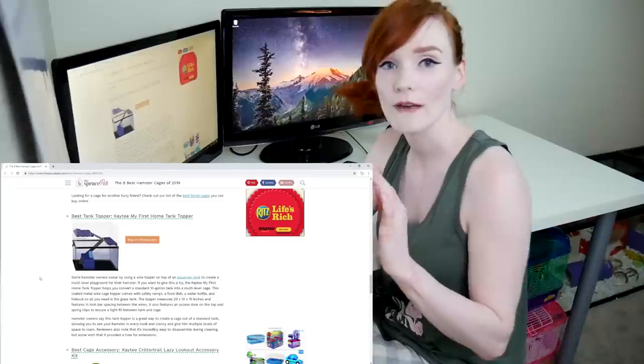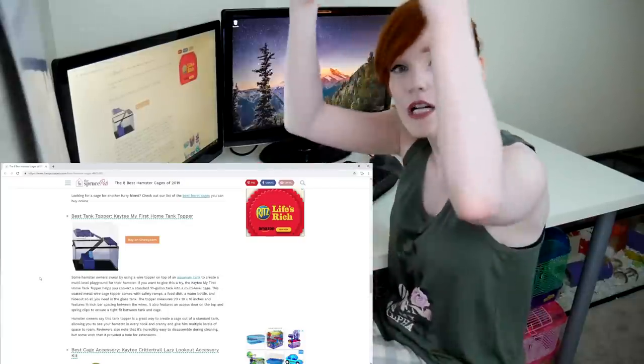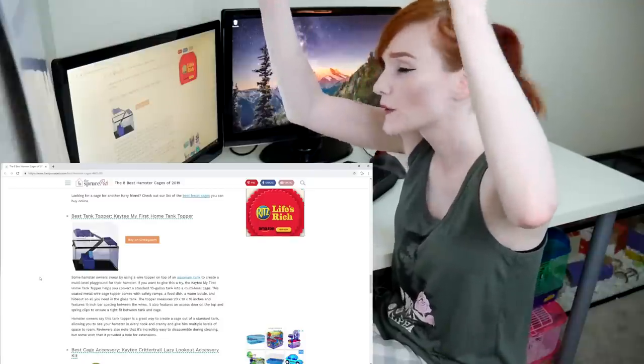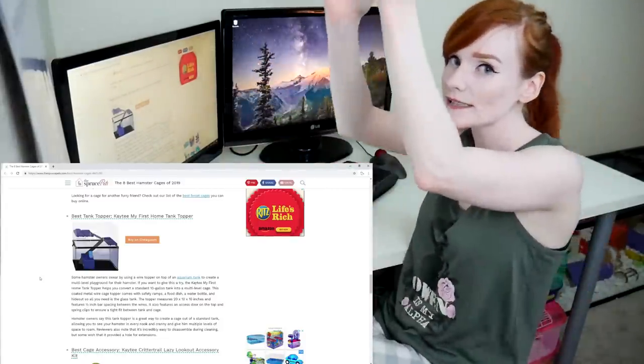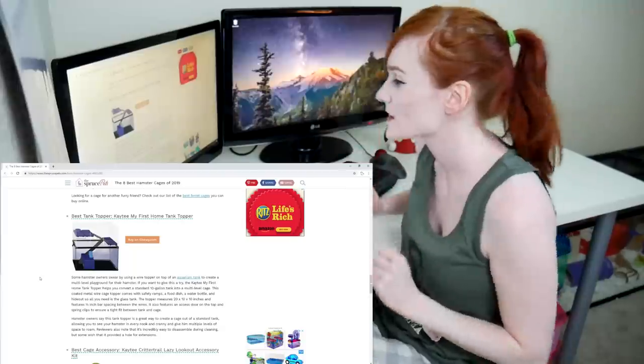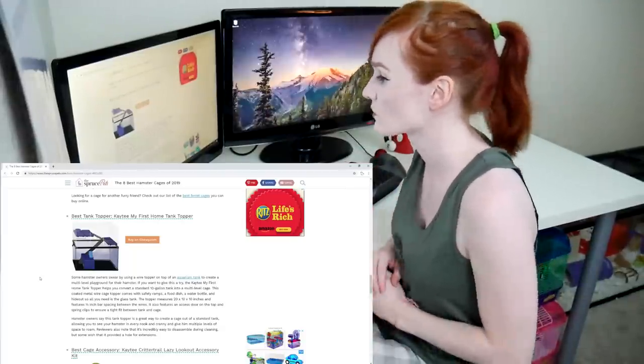bad idea. You don't wanna have mesh at all. You don't need space up here. You don't need space up there. You need space down below, nice bedding, not in the sky, down below. So we're just gonna breeze through this. I've already told you guys, no, bad, bad, bad.